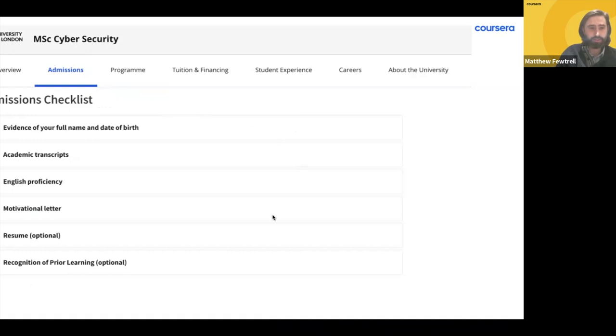Once you're through, this is what the online platform will look like for when you make your application.